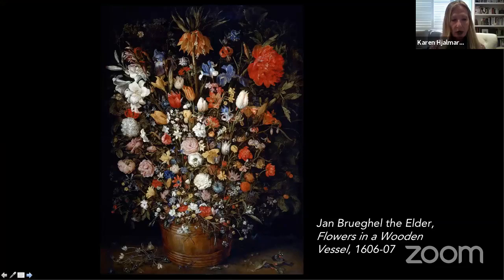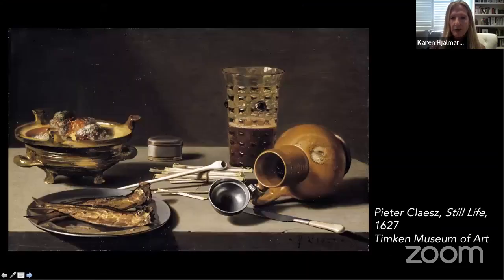I'm going to go on to the next painting, our own treasured Pieter Claesz. And this still life, which is in the Timken's Dutch and Flemish gallery, is one of my all-time favorites. There's so many aspects of this painting that are worth mentioning. First of all, Pieter Claesz worked in the city of Haarlem. Haarlem is a lovely city. Frans Hals worked in Haarlem, as did Willem Claesz Heda, excuse me.